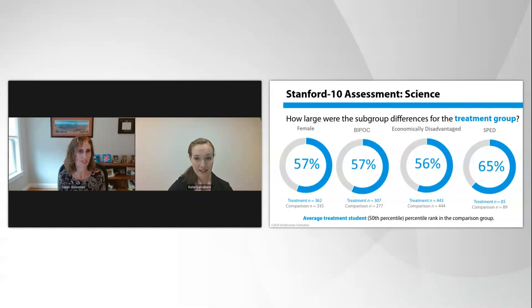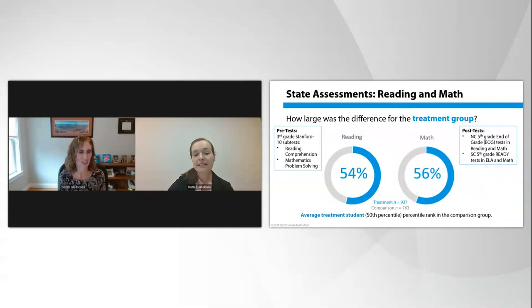But what about math and reading? For these measures, our evaluator collected student data from the respective state assessments, which in North Carolina is the end of grade, or EOG, and in South Carolina is the College and Career Ready assessment. By standardizing the outcomes across those two tests, the evaluator was able to combine student scores and find an advantage of 4 percentile points in reading and 6 percentile points in math among Smithsonian students compared to those students not receiving high-quality science instructional materials.